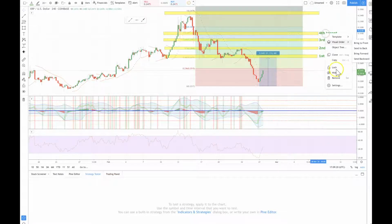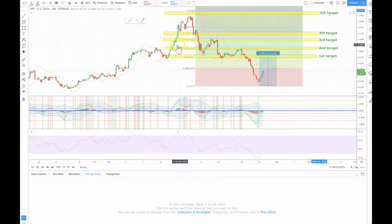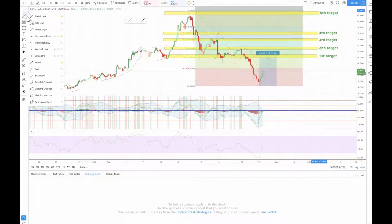Okay. Let me create a clone. This will be my fifth target here. I'm just going to put fifth. All right, just mark that. That way we know. So this is what I'm expecting for it to go, ladies and gentlemen. Let me go ahead and get, I'll just use an arrow.